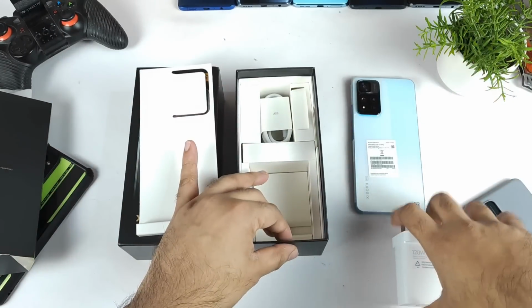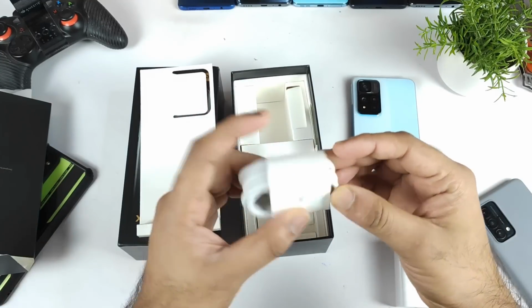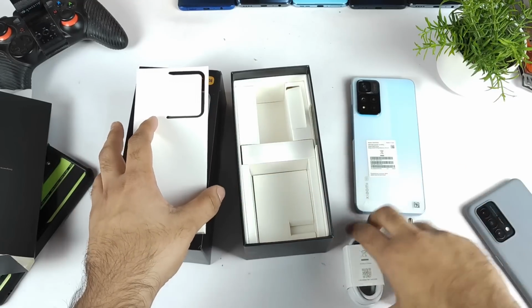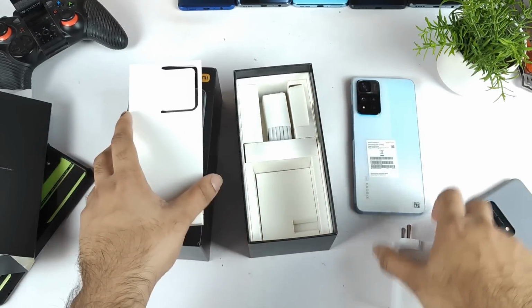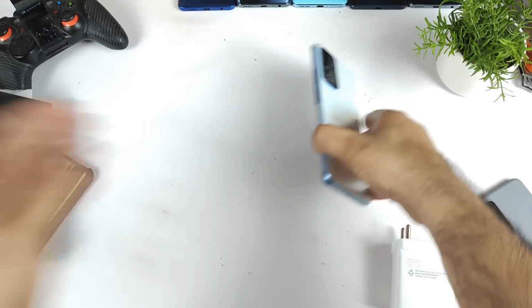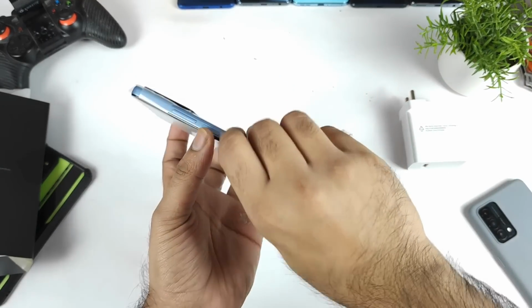And it is 120 watts. And next is a USB cable, which is a Type-C to normal USB cable, which is all we have in the box. That's it, friends, these are the box contents included with this device. Let me keep everything aside, all the box, and let's do the unboxing of this Xiaomi 11i HyperCharge.